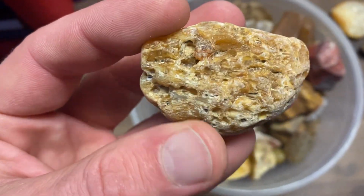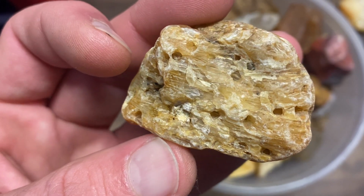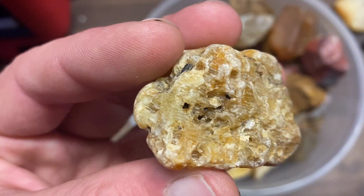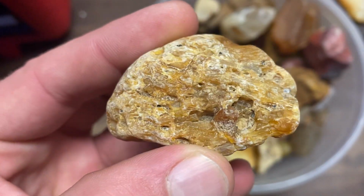I'm not sure what this guy will do. Almost looks like amber or something. It's so fractured and has so many little bug holes in it. It's probably jasper. It's just in really rough shape.